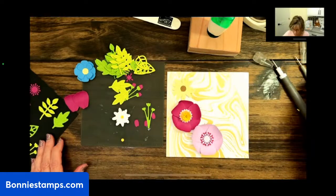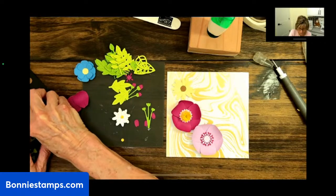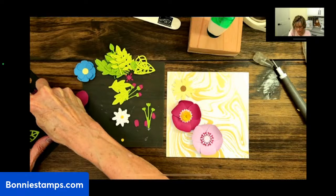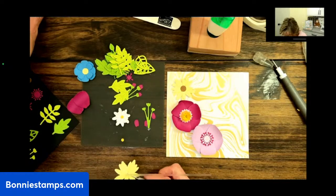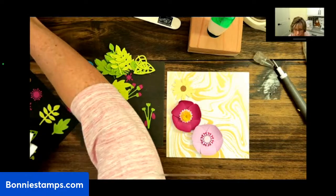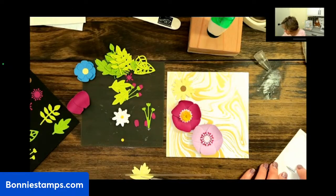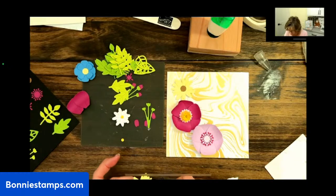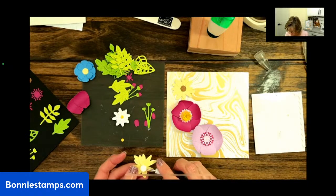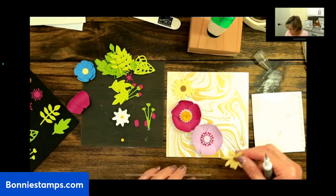Okay, because we're going to put these on dimensionals, I need to take a couple of my flowers off my little black paper I made. So let me see. We're going to put all the flowers on with dimensionals. Now, I do use my outside frame of my dimensionals, but I'm not going to use it for these flowers. I want the more solid pieces.